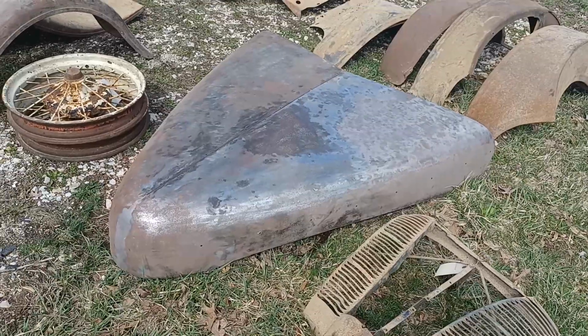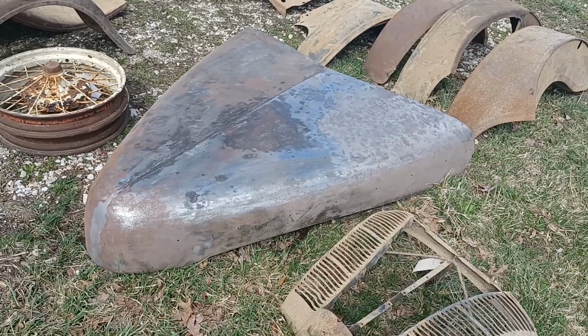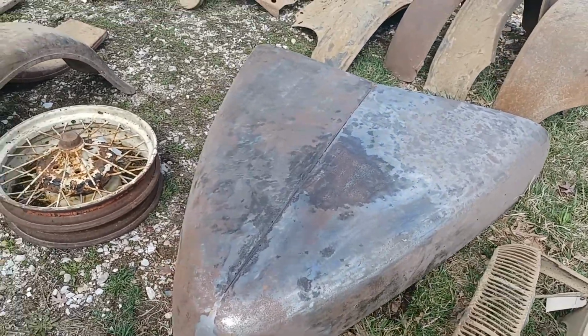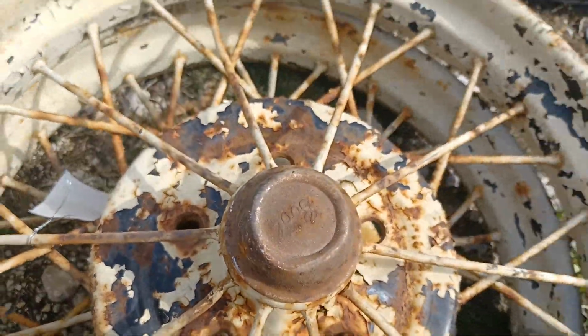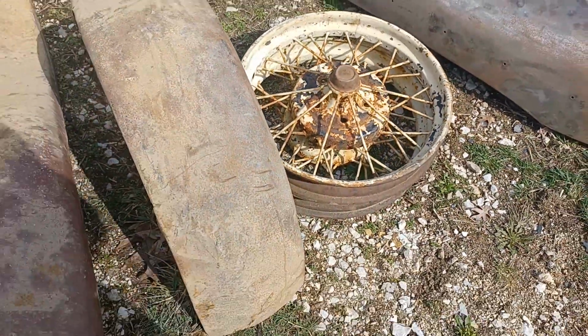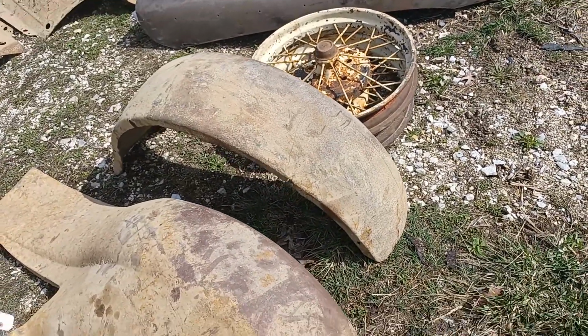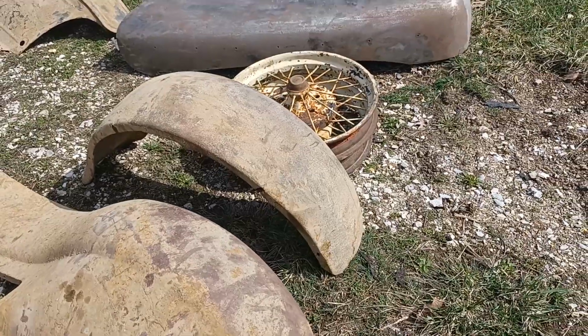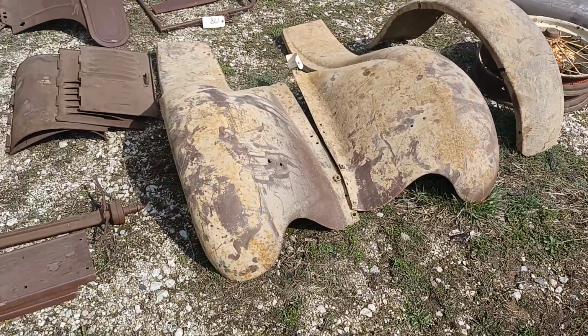Got this hood that someone has been playing with. I don't know what I'll do with it, but it was only a few dollars, so I had to get it. A set of Model A wheels with the Boole hubcaps, the fake Fords. Model A rear fender. Thinking that might be pickup because it's pretty straight. Be nice to have some backups for my 29 pickup. And a pair of what I believe are Model A front fenders as well.